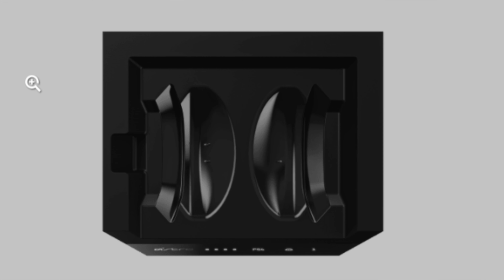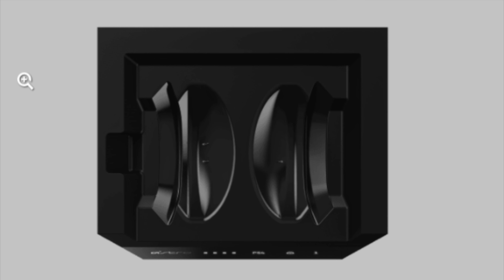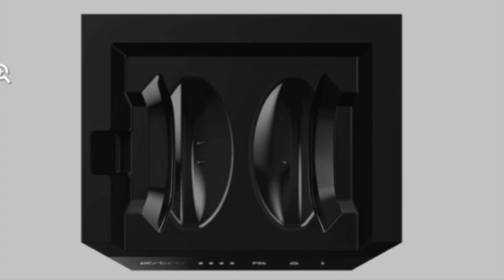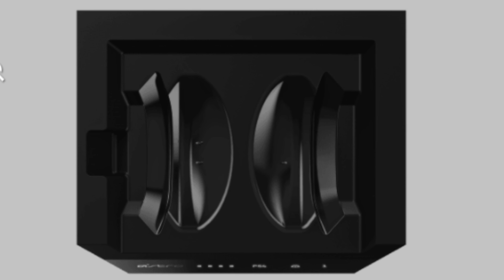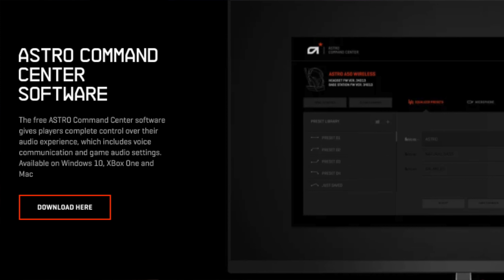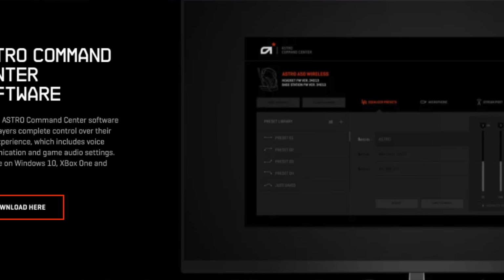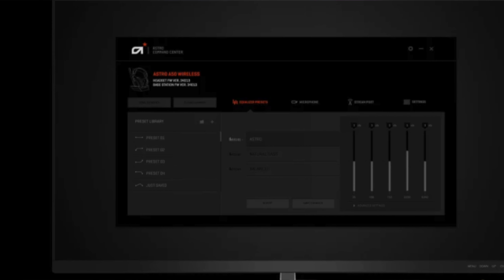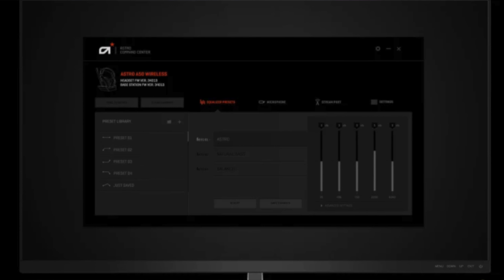However, you're never going to really know what the battery life is because the base station for the Astro A50s is actually the charger as well. They have these magnetized pogo pins that you set the headphones down on, and so your headphones are always charging when you're not using them, which is just an amazing feature. Of course, they also have software that you can use on the computer that allows you to load in your own EQ presets and do a lot of different things inside of that software. It also works with a lot of other Astro products.